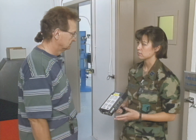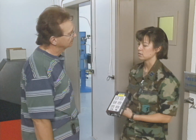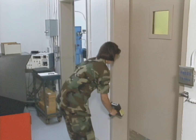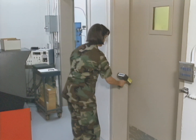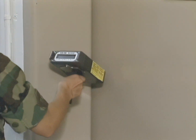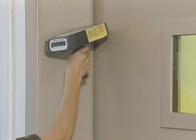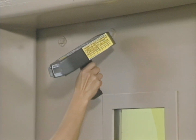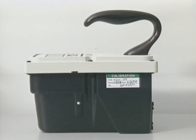For all ionizing radiation operations, a radiation exposure assessment must be conducted during initial performance of the operation and revalidated annually. This survey is usually conducted by the base RSO, bioenvironmental engineer, or bioenvironmental engineering technician, and involves a detailed review of the operation and a review of the established or proposed safety measures. Surveys are conducted using instruments such as an ionization chamber.